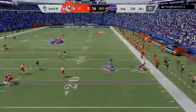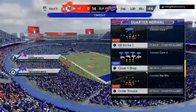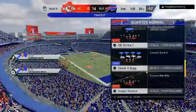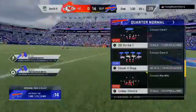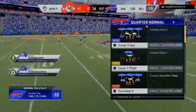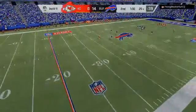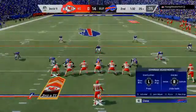Flush to his right. And time finally runs out. He can't get rid of the football, and he's taken down. Now the Bills are going to use the first of their timeouts as they'll talk it over here before what will be an important third down. After the sack, things get a little tougher here. 3rd and long for Mahomes and the Chiefs.